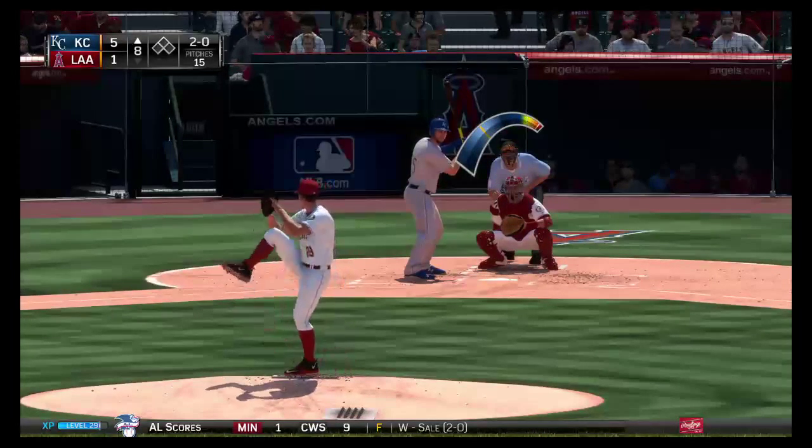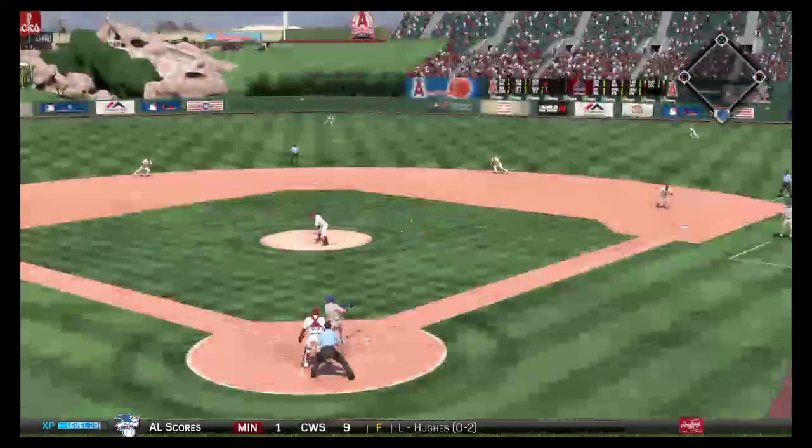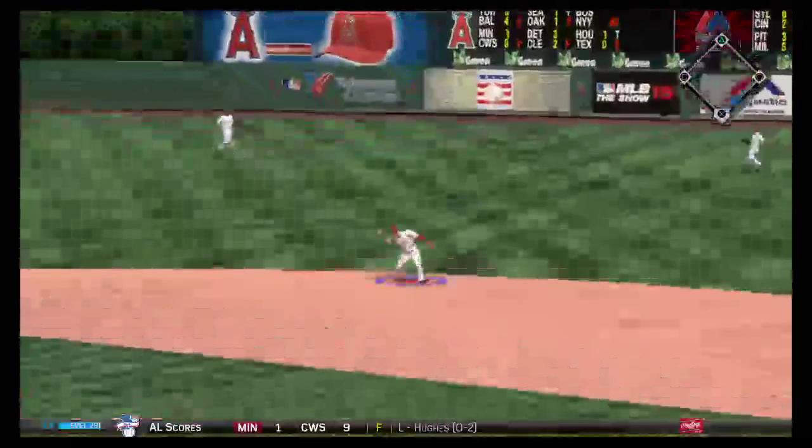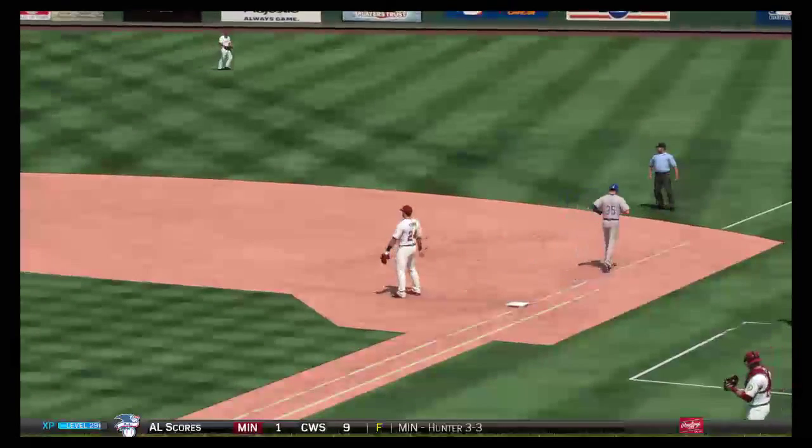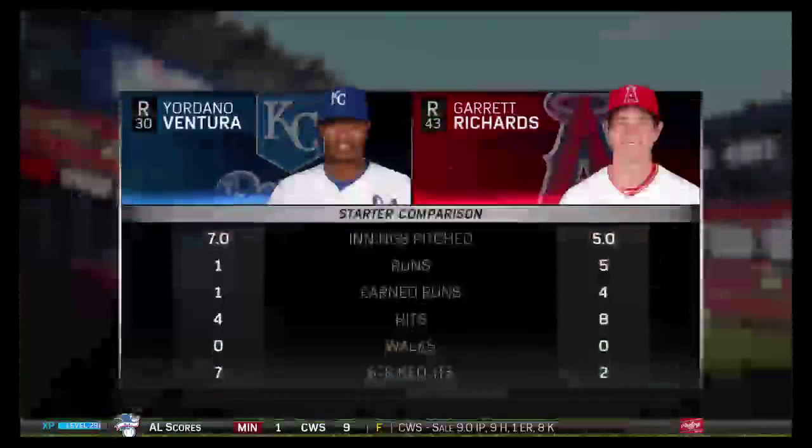The 2-0 on the way. Swing, hard hit ball to second. Throw on to first in time, so the leadoff man is set down to open up inning number 8.